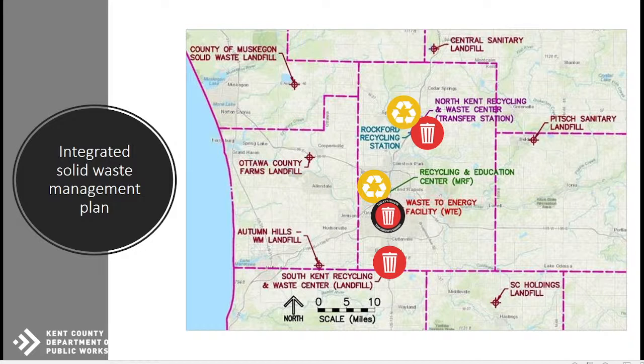And yet we have one open landfill, two other trash options in Kent County, all the surrounding counties, one recycling, and a drop-off. We need to change this pattern so that we can recycle more, because there is a lot more to recycle.